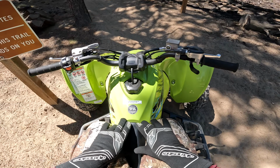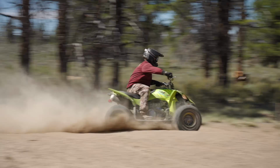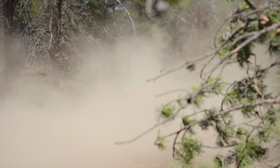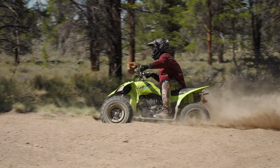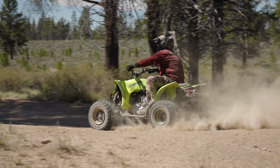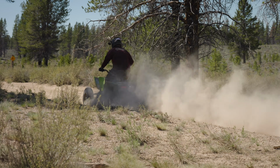Same with the seat here. You can see how skinny the seat is here in the YFZ. I feel like it's even skinnier than the Raptor. I'm able to move my body around. There's just more space for me to really get my butt off this seat and drag this thing around. So yeah, interesting differences so far, and I'll keep riding and tell you what else I feel.